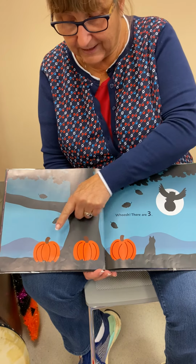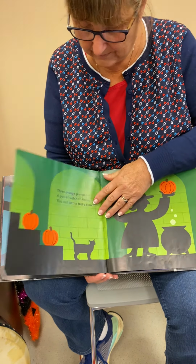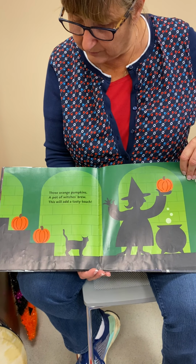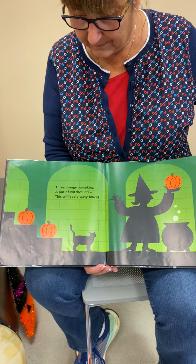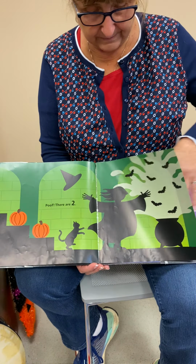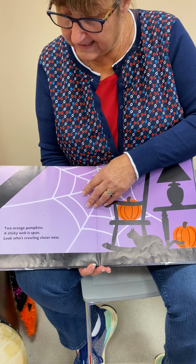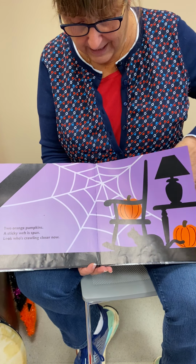Whoosh! There are 1, 2, 3. 3 orange pumpkins, a pot of witch's brew. This will add a tasty touch. Poof! Now there are 1, 2. 2 orange pumpkins, a sticky web is spun. Look who's crawling closer now.